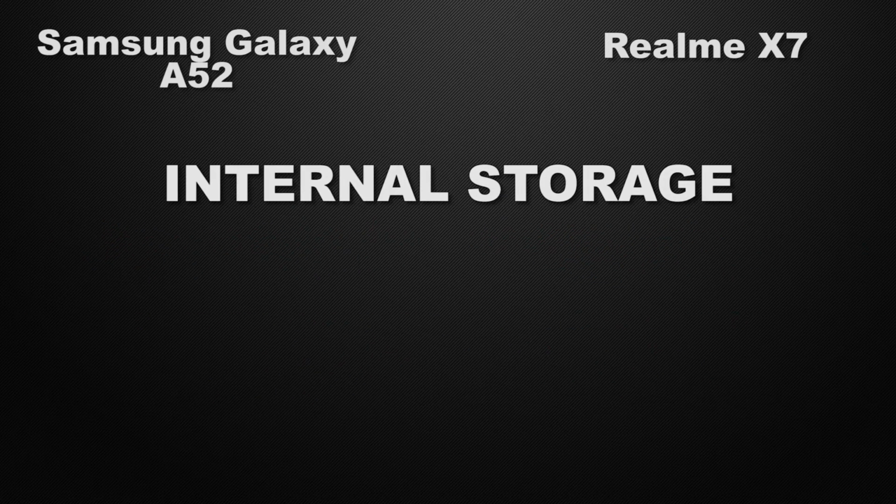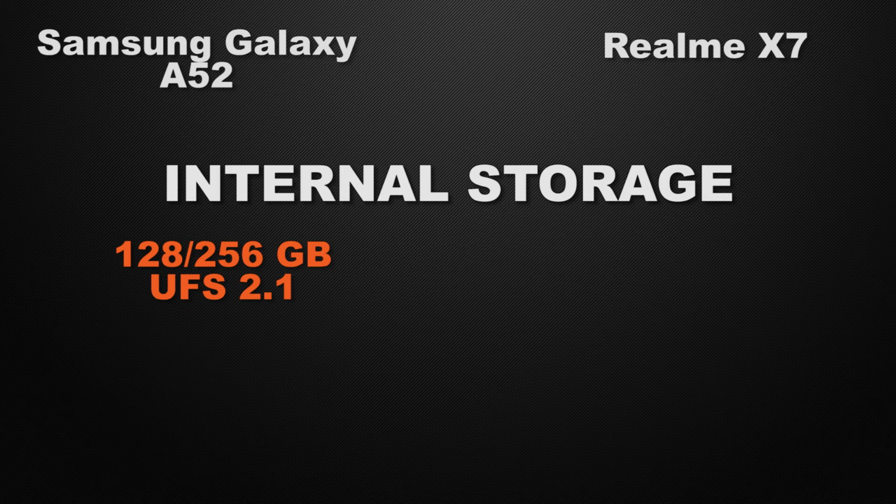Let's talk about the internal storage of the devices. A52 comes with two options, 128 and 256 GB of storage, whereas X7 has only one option, 128 GB of storage. So the winner here is A52 because it comes with a bigger capacity option.